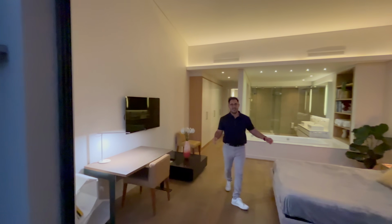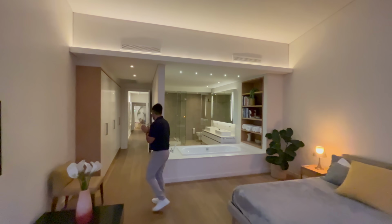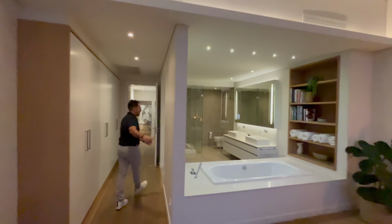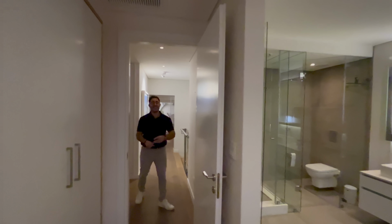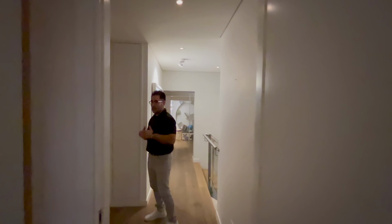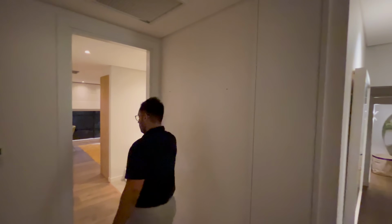So I mentioned it in the intro, 520 square meters of internal space, 4 bedrooms, 4.5 bathrooms. And Xavier, you mentioned the parking space. So it's a single car garage plus 2 parking bays and a storeroom. So a lot of extras. You have your ducted air cons pretty much throughout.